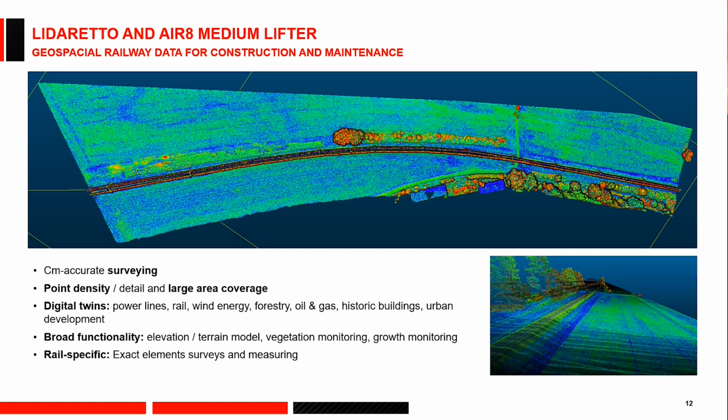Now moving to the LiDAR and LiDAR Reto partnership here. This is an example of what we have recently done with our Air 8 and the LiDAR Reto system. It's a survey of a rail track. We have been getting a lot of requests for rail surveying and rail surveying solutions over the last, I would say, 18 months, 24 months.